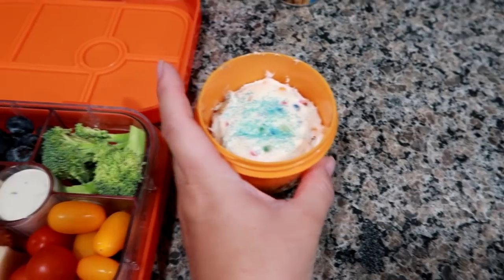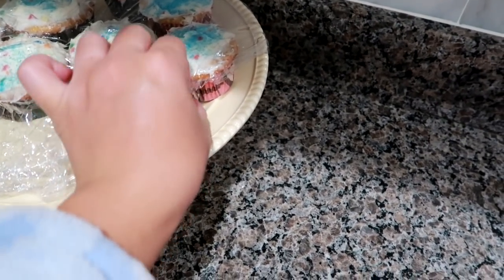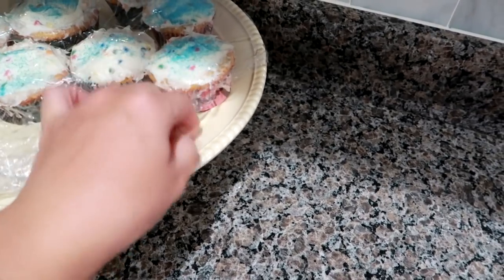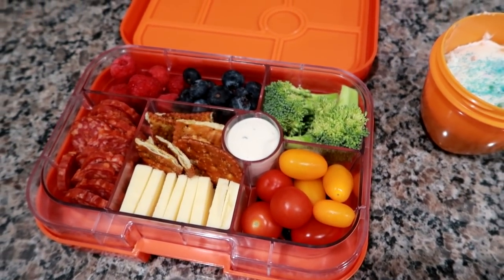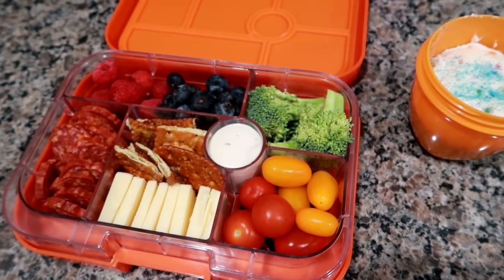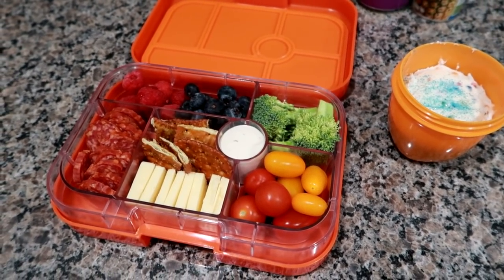And I did throw a cupcake in here. My son made cupcakes yesterday. I'm just gonna fix this, it's bothering me. So I'm gonna give him one of these little cupcakes. This should be plenty because he's having that breakfast thing, and then I might throw in maybe like a granola bar or something. I'll ask him, but this is what he's having today.